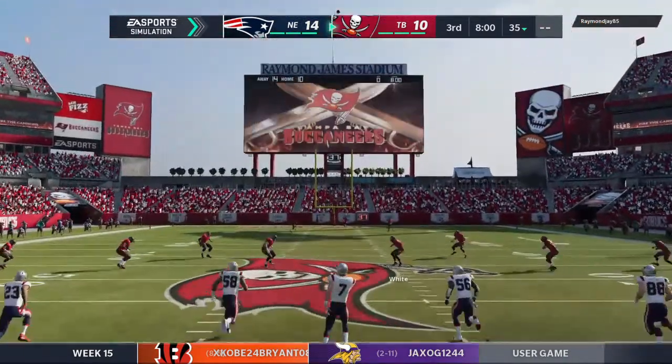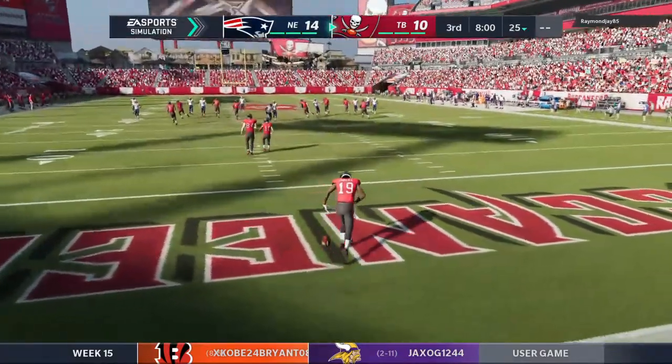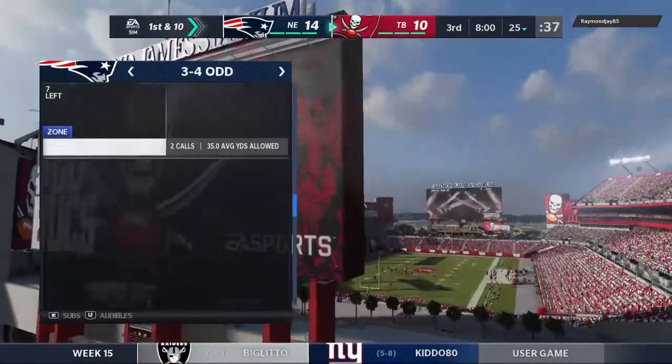Coach, so here we go for half number 2. The Patriots with the lead, and they will be getting the football. And no fireworks to start the half. This will be a touchback.